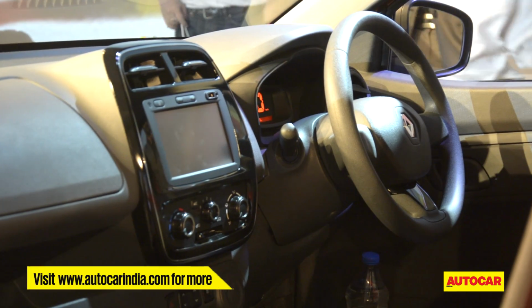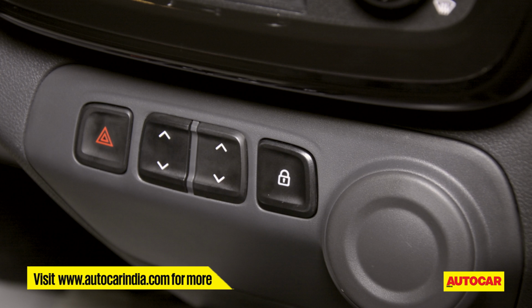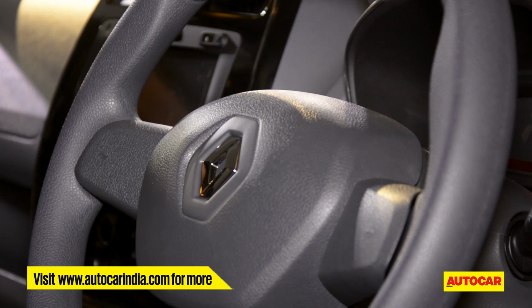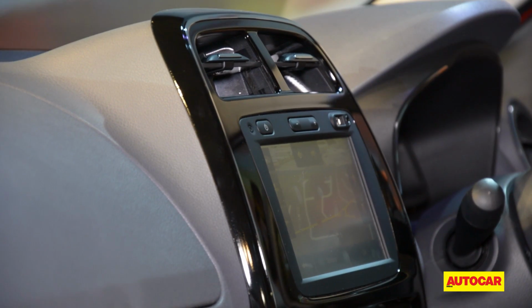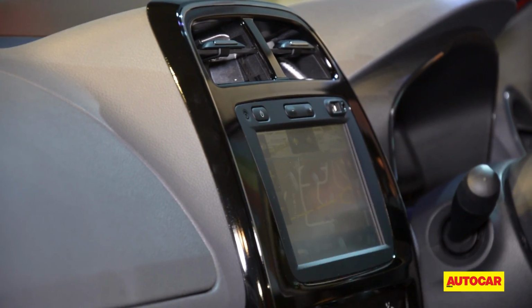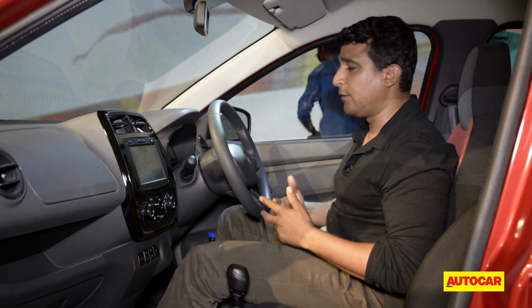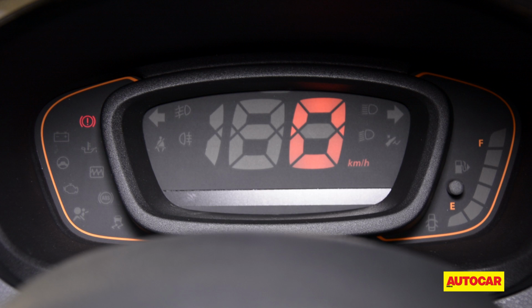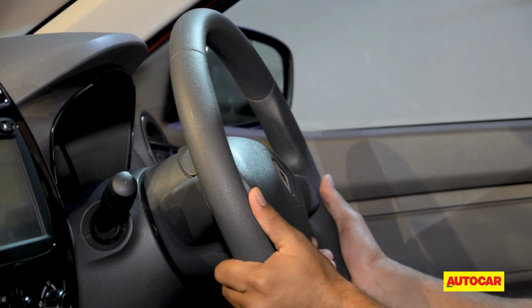While the quality of plastics is good, they don't quite match up to what we've seen on Hyundai's Eon. But the Kwid has a few tricks up its sleeve. In terms of features too, you can see that it has this large LCD display which is also a touchscreen. It also has sat-nav on offer. So it has those features coming in which will give it that wow factor. Even the speedometer is a digital display. The steering wheel feels nice and chunky. So all those things work in its favor.